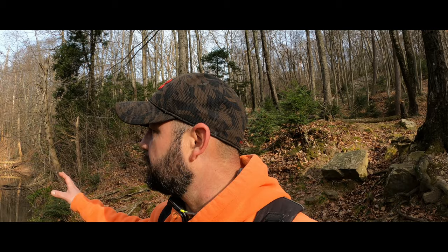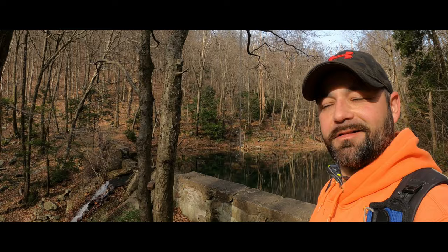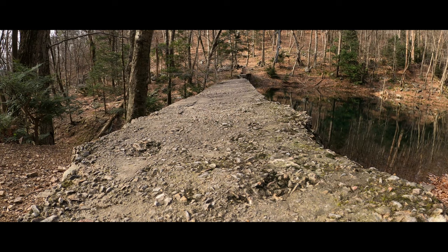Not only is there this impoundment of mountain water to swim in, there's also a waterfall. Pretty cool.